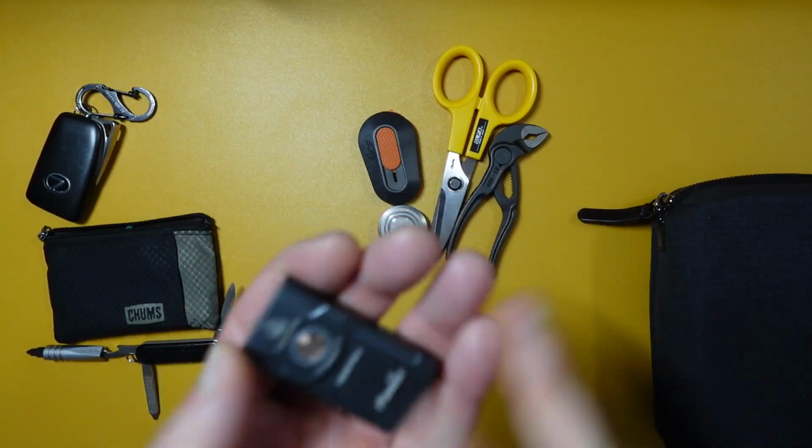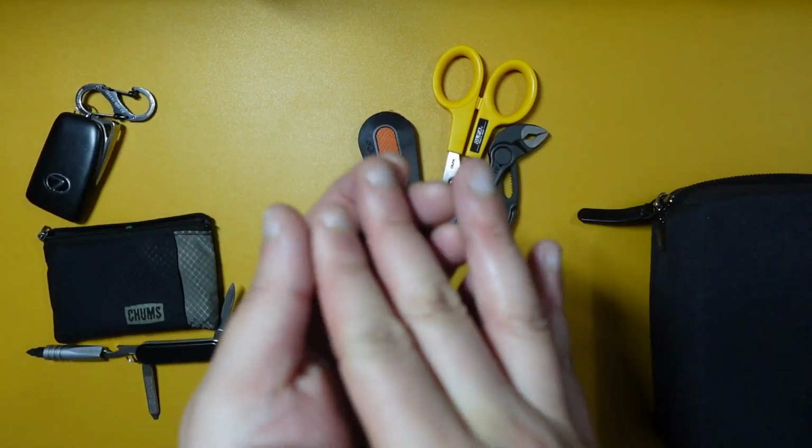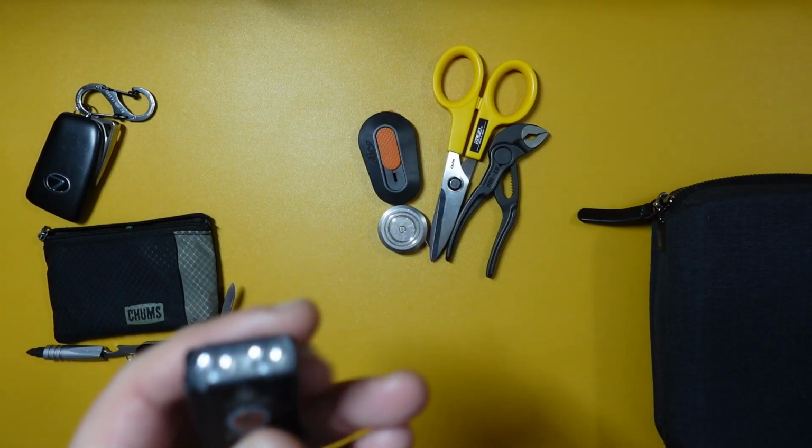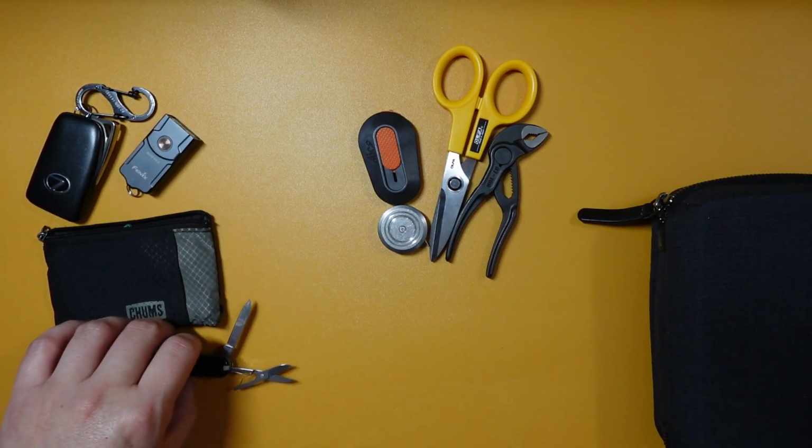However, there are two problems with this flashlight. The battery life isn't as good, and sometimes it kind of goes off in your pocket. But I just find that I really like this flashlight a lot. Third of all, everybody knows it.